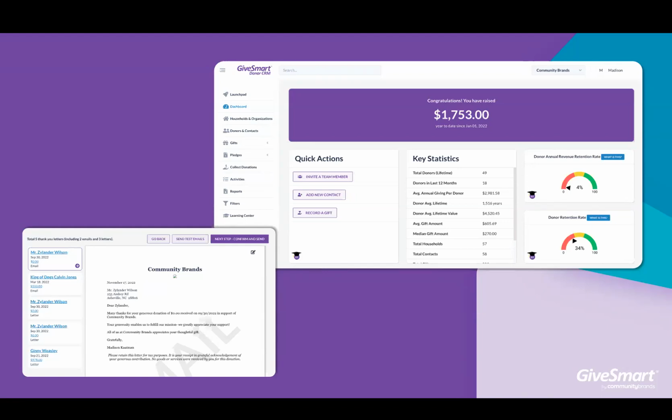Now, why is that important? Aside from saving time and making it super easy for you and your team to keep up with your acknowledgement letters, it increases your donor retention rate. So the average donor retention rate is around 40%. So take a moment to think of what yours is if you happen to know it. And did you know that a donor who is thanked within 24 hours of receipt of their gift has an average retention rate of 60.9%? So thanking them is a critical step for your overall and long-term success.